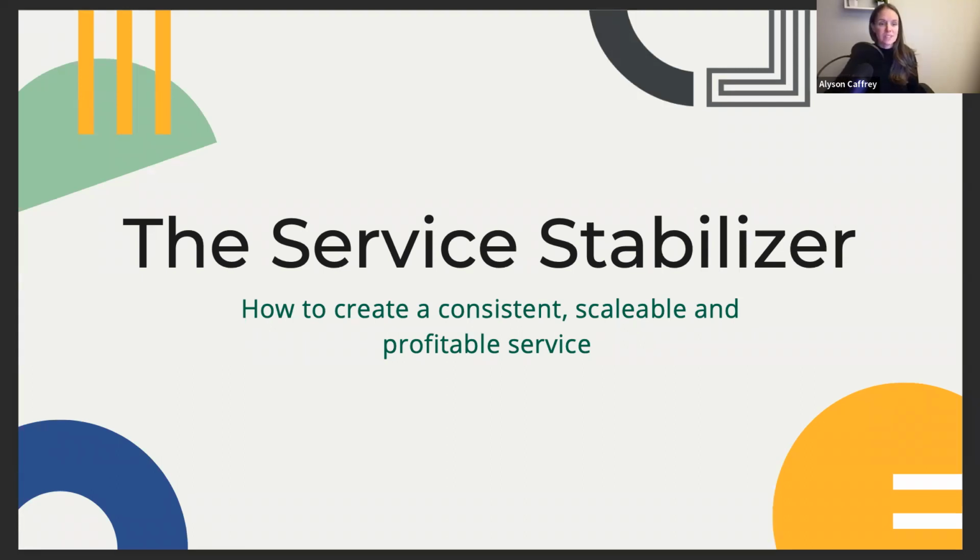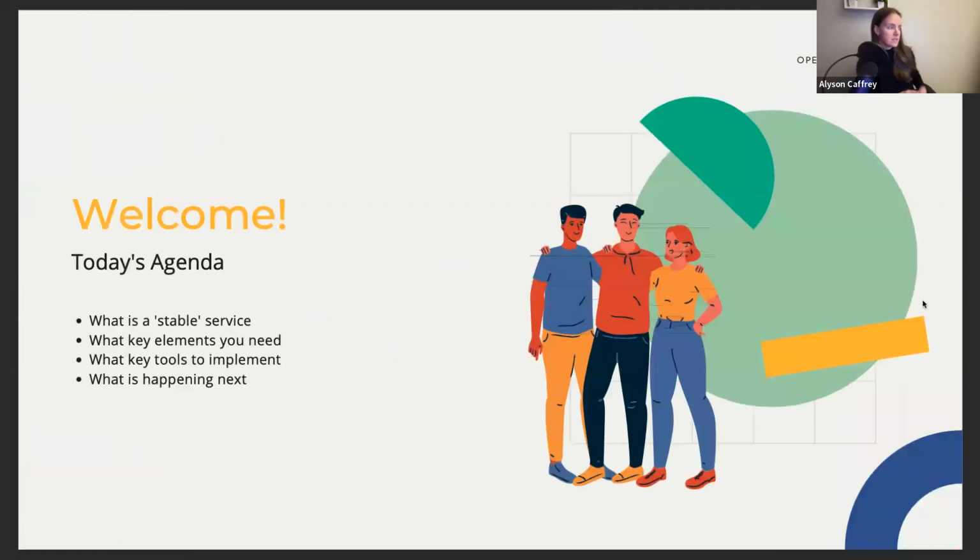So I'm going to go ahead and pop my screen on here and we can start talking through this. So the service stabilizer really is geared to create a more consistent, scalable, and profitable service. And really what we want to keep in mind here is that we want to create a stable service. And I'm going to define what that exactly is.